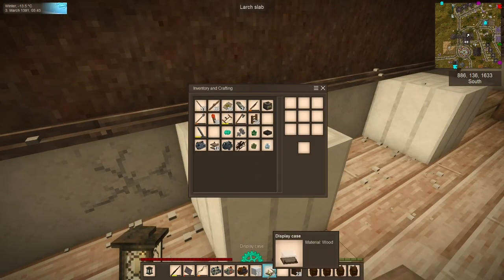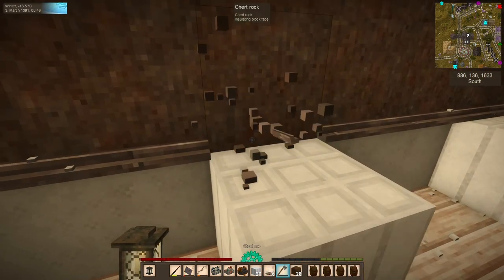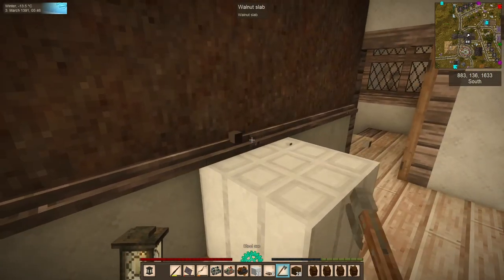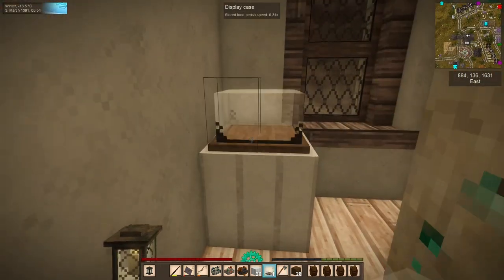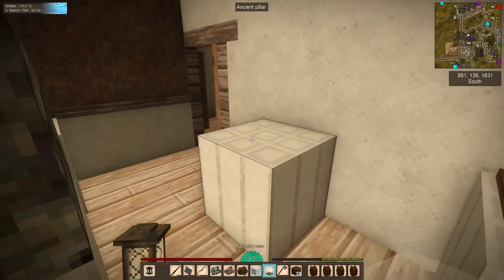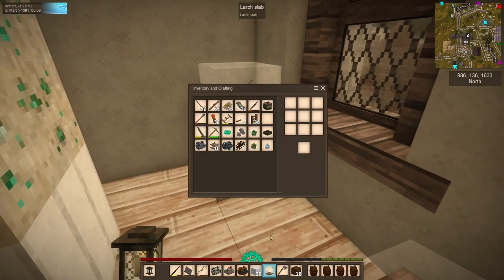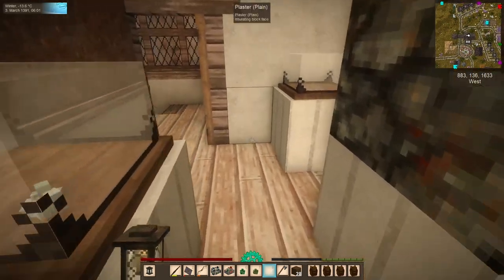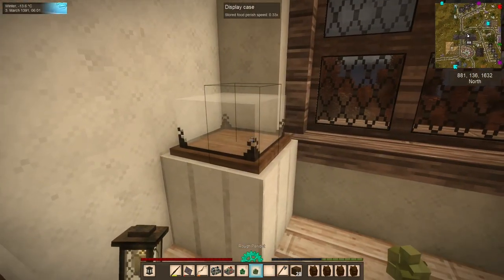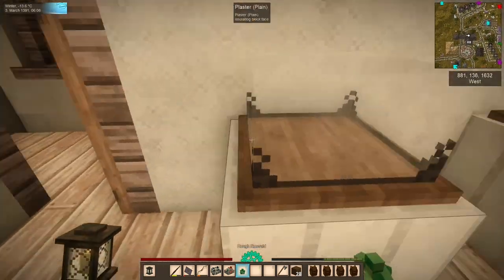Here, we can take our display cases, and we will just have to replace the chair rail. I hope no one notices. Actually, that's not too bad. I don't mind that. Put one here, and one here, and one here. And now, we can go ahead and put some of the fun things that we found underground. Things like diamonds, and peridots, and say an emerald.